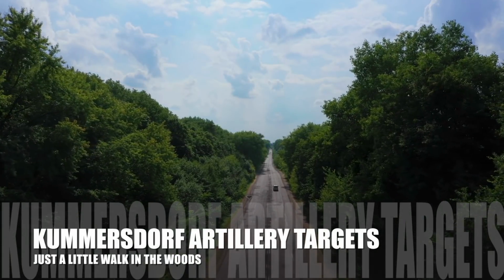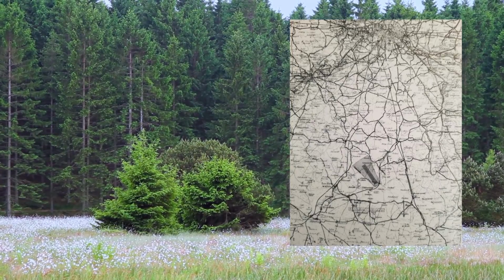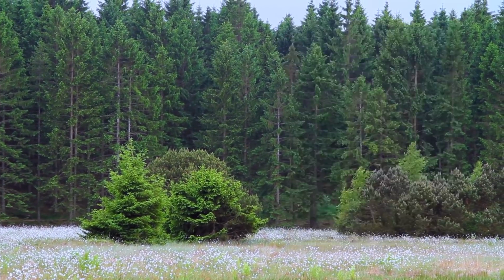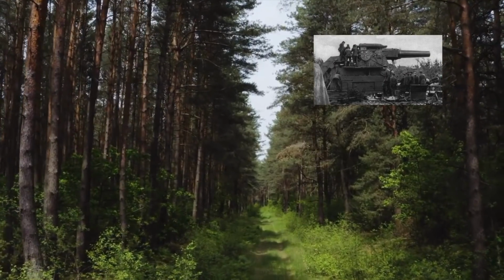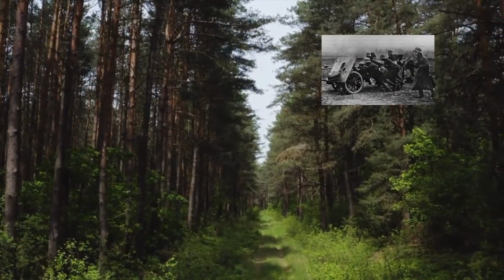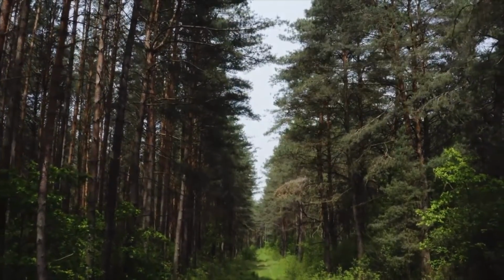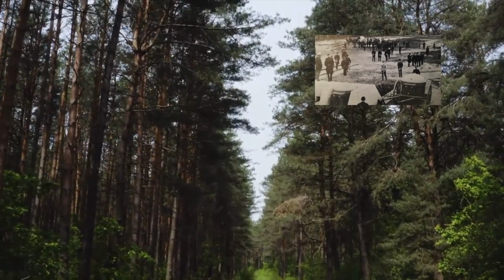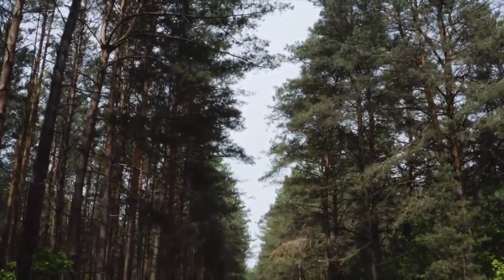Kummersdorf proving grounds really became the key weapons testing grounds around 1870, and before World War I, both the huge 420mm giant howitzer and the world's first 37mm anti-tank gun were tested here. And I always loved this photo from the late 1800s from Kummersdorf with a Fahrpanzer sitting in the foreground. Remember that from Fort Mutzig.